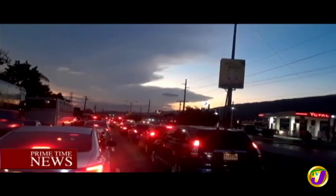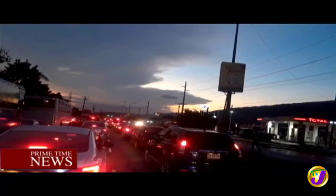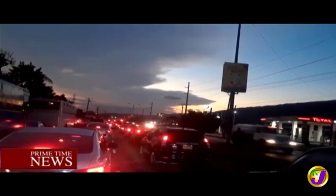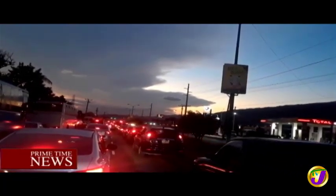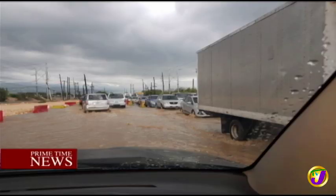And significant it was. When nightfall came, the gridlock became clearer. The ripple effect was seen on Washington Boulevard and Spanish Town Road, which both lead to the 6 Miles area and the Mandela Highway. Our news center spoke with Garfeen Anderson, who described what he saw in the vicinity of the Nestle building.